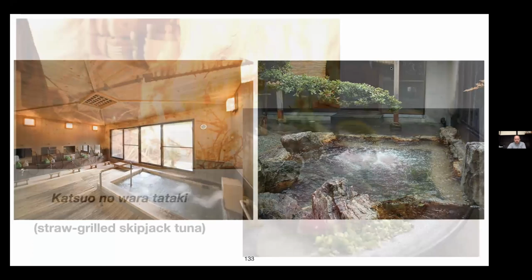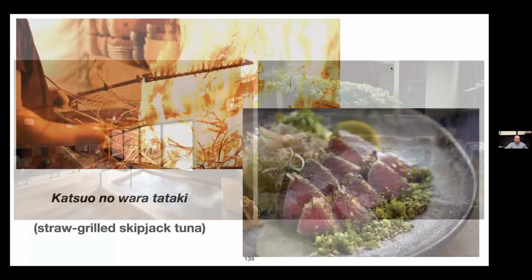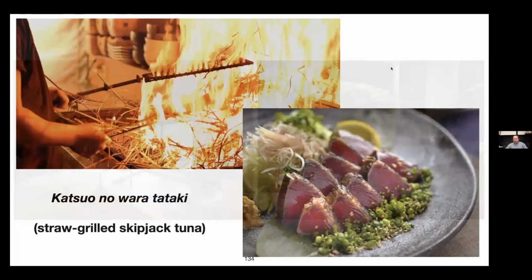And the restaurant attached to this hotel where we have dinner is where I would highly recommend trying this local delicacy, katsuo no wara tataki, straw grilled skipjack tuna.